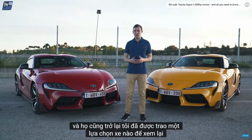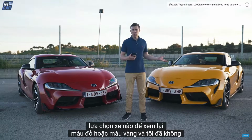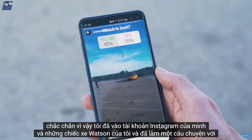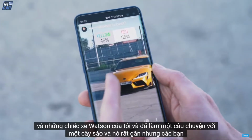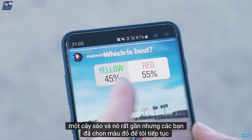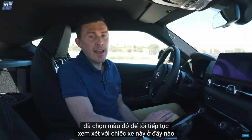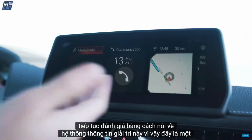I was given a choice of which car to review, either the red one or the yellow one, and I wasn't sure, so I went onto my Instagram account at Matt Watson Cars and did a story with a poll, and it was close, but you guys chose the red one. So I'll continue the review with this car here. Anyway, let's continue the review by talking about this infotainment system.